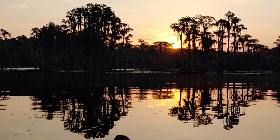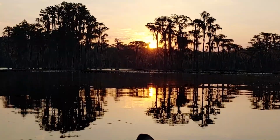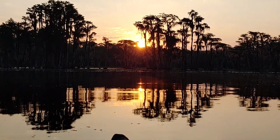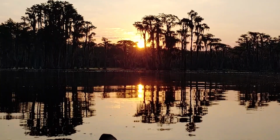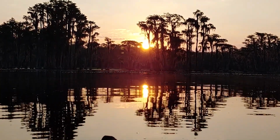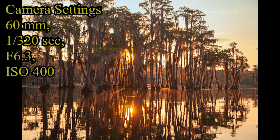If you've never been to Banks Lake, I'd recommend you go during the daylight just to get the feel of the layout of the lake. However, we like to go 30 minutes before sunrise. The sun coming up behind the trees, backlighting the cypress trees in the water with the reflections, is just visually stunning. I can't recommend it enough.